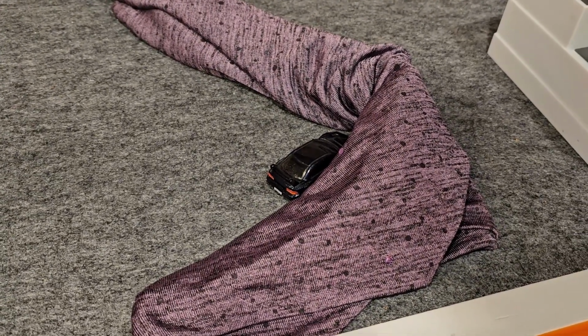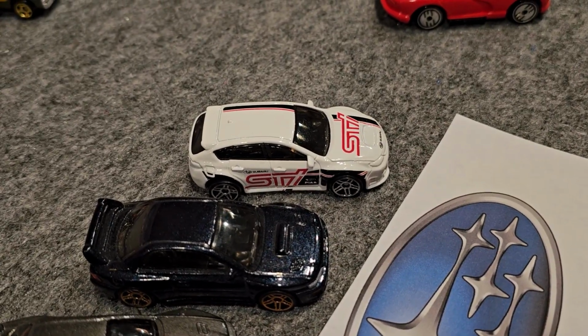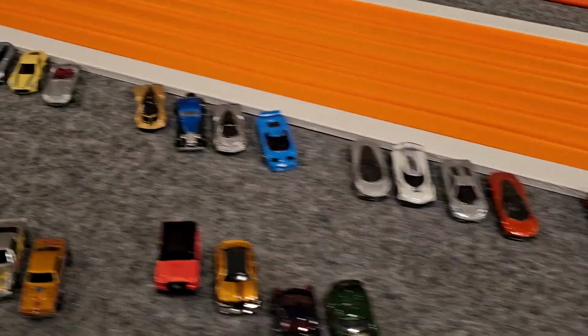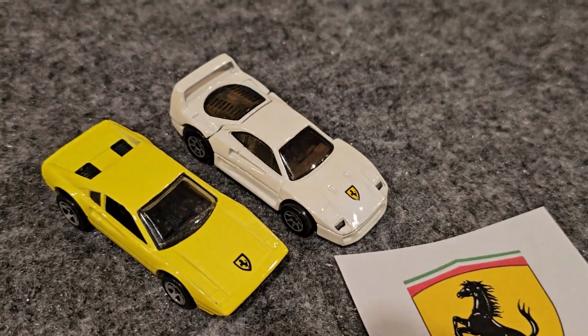Only one Ferrari. Okay, so for our last race, we've got this Impreza, isn't it, Ethan? WRX STI. WRX STI, and running against the F40. Okay, we'll line them up.